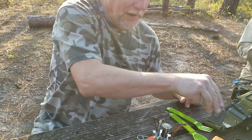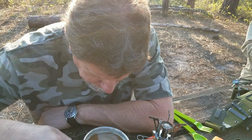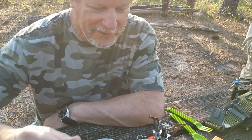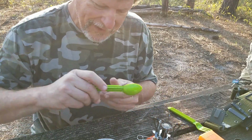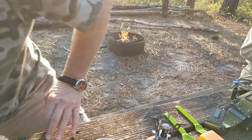Camp coffee. Oh man. Oh dude, this saved my life. I was drinking a little last night too, so. Just a little bit. That's all right, man. We're getting ready for omelets now. We gotta get some coffee first, though.